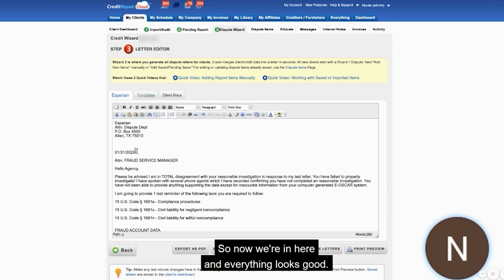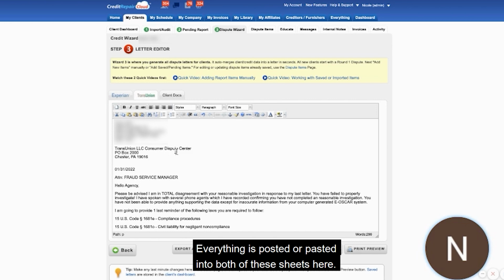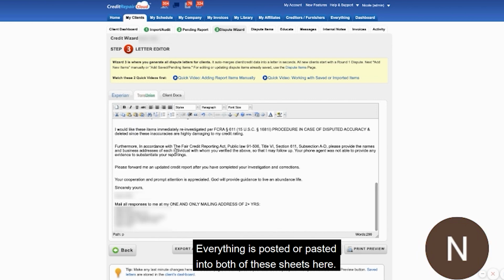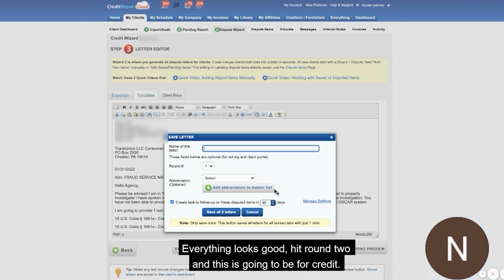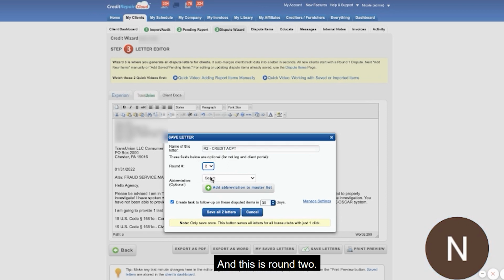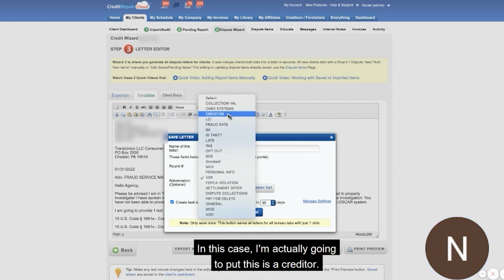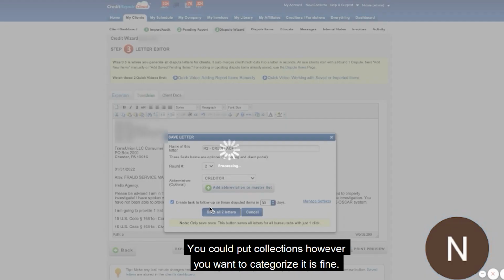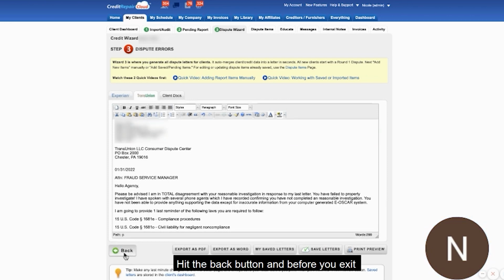So now we're in here and everything looks good. Everything is pasted into both of these sheets here. So I'm going to go ahead and hit save. Everything looks good. Hit round 2, and this is going to be for credit. And this is round 2. And then you could just hit verification. In this case, I'm actually going to put, this is a creditor. You could put collections. However you want to categorize it is fine. Hit the back button.